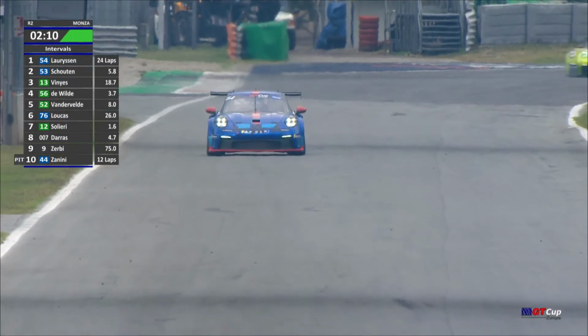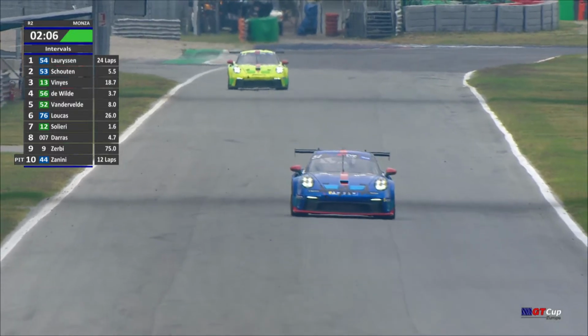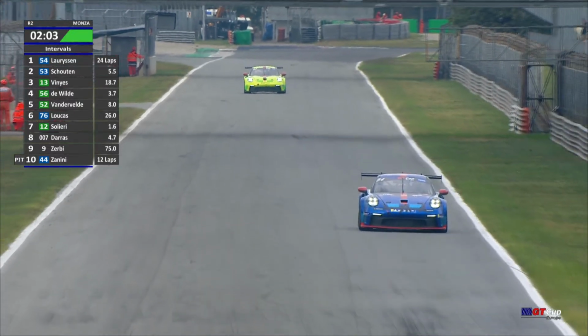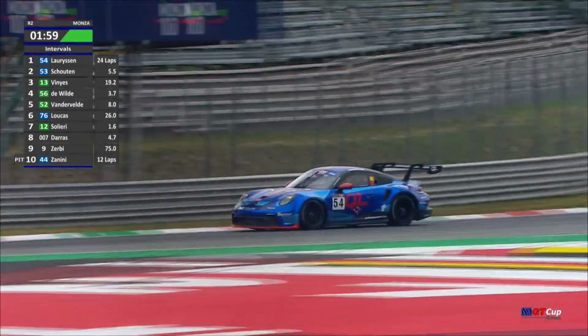Gets airborne in car 54. The bonnet attached, there is no problem. There is Dirk Schouten in the background. 5.8 seconds, so half a length of the back straight here at Monza into the Michele Alboreto Parabolica.